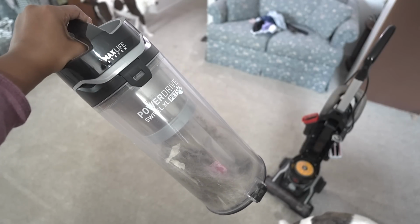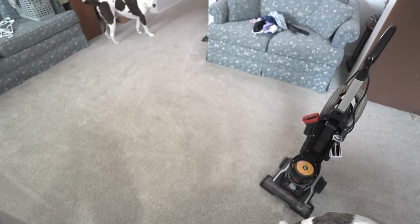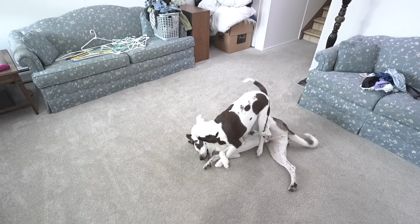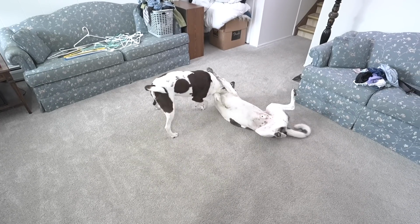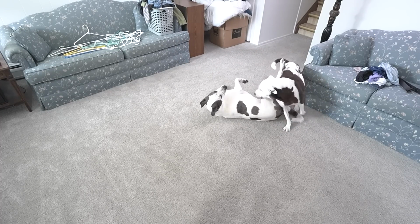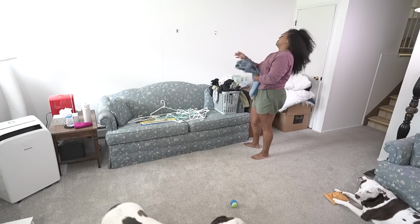I know in my upper levels I'm always going on about my Shark cordless vacuum, but on this carpeted level and on my basement carpeted level with these dogs, this Hoover Max Life Pet is legit. I've been trying to show you guys how much this thing actually takes out of the carpet, because it literally takes up so much.